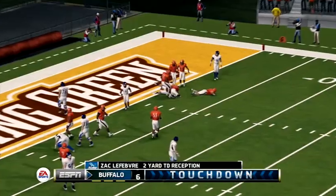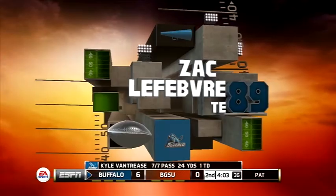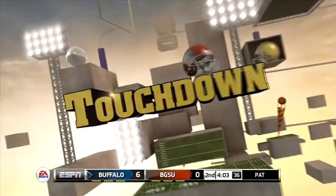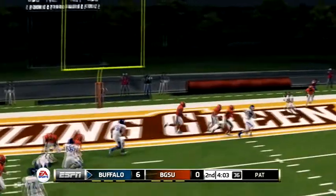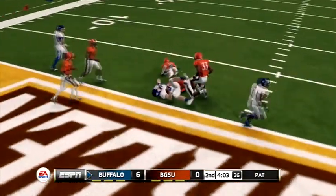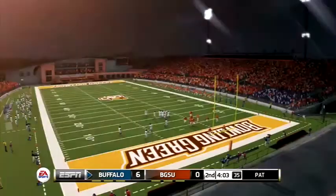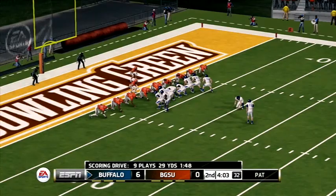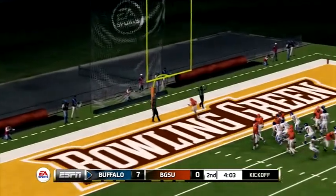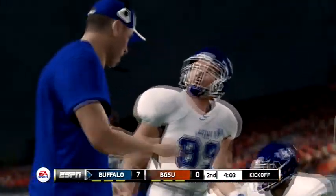Got his tight end touchdown. I like the call here. Well executed by the offense. You want to be sure you get 6 points when you're this close to the goal line. And he tacks on the extra point. So an 8-play, 30-yard drive, and that's good for a touchdown.